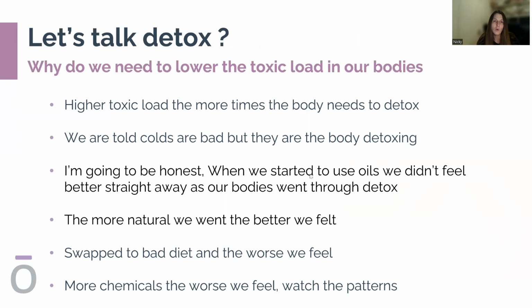Well, the higher the toxic load, the more times the body needs to detox. We are told colds are bad for us, but they are actually the body detoxing. I'm going to be really honest with you. When I started to use the oils, we didn't feel better straight away as our bodies went through a detox. I did question in my brain. I was like, we're meant to be feeling better, but we're not. We're feeling worse. And that was because over time we were detoxing and detoxing and detoxing.